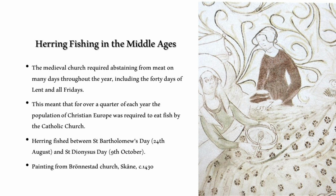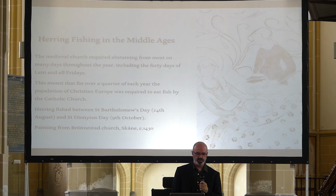Now the herring fishing, as Kastanjanka explained yesterday, the medieval church required abstinence from meat many days of the year. I put a quarter, but it should actually be a half. And the herring was fished primarily between St. Bartholomew's Day on the 24th of August and St. Dionysus' Day on the 9th of October.